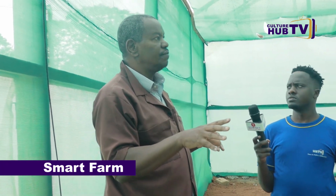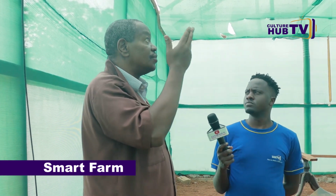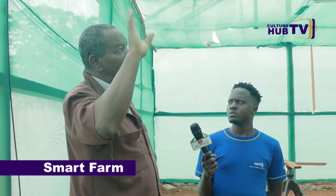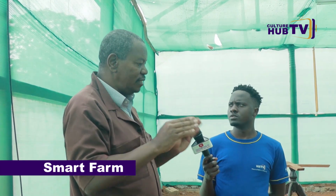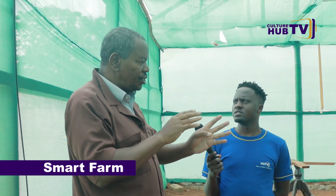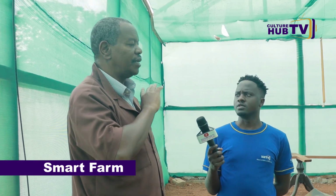Now, the ideal humidity for this BSF is in the range of 70. 70 is the ideal. Sometimes when you don't have this, the humidity can go all the way down as low as 20, which is not good for these creatures. If it goes higher, they don't really have a problem so long as the temperature is okay. But if you're talking of ideal conditions, 28 degrees centigrade, 70. And your maggots will thrive very well.